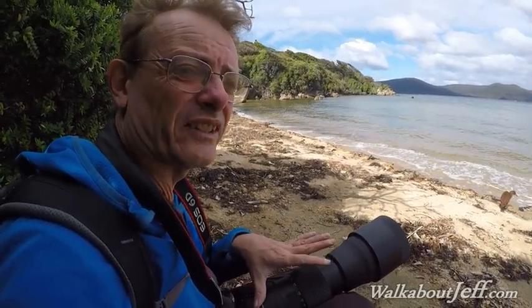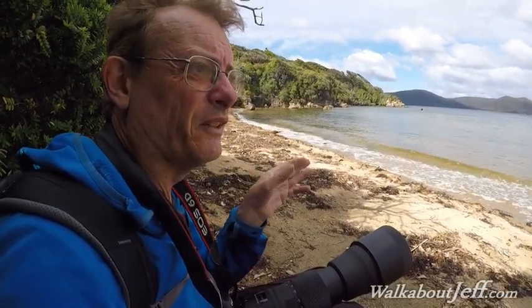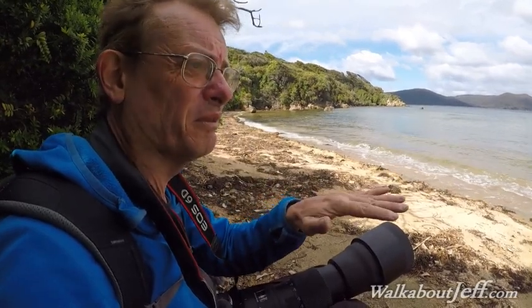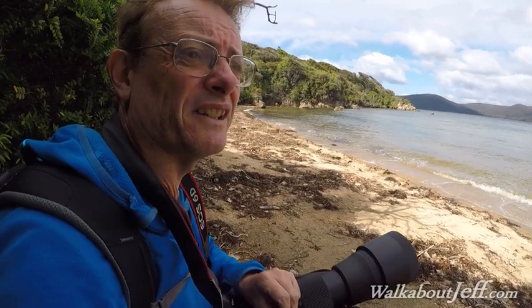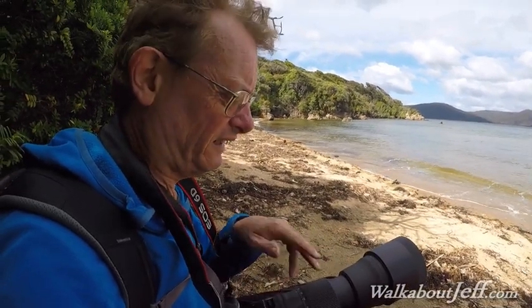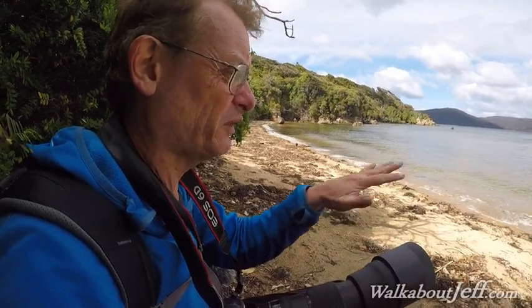Quite challenging using this in the bush because the vegetation is incredibly thick. It kind of explains why the birds here in New Zealand either evolved to be completely flightless or that they're really small, because the bush is really dense. Because the bush is so dense, it's quite difficult to focus on the birds, whereas out here I'm getting some really good shots.